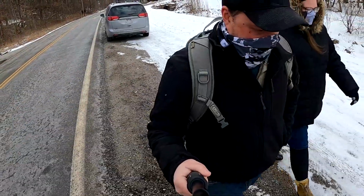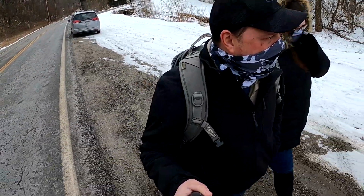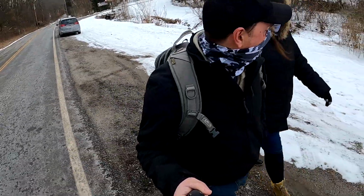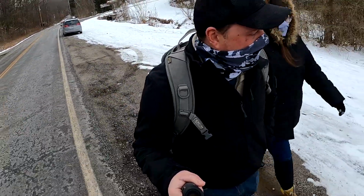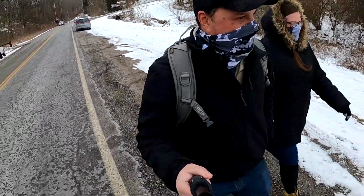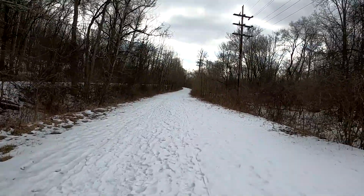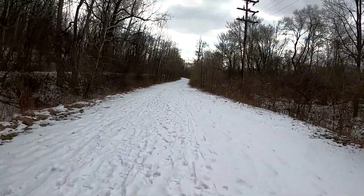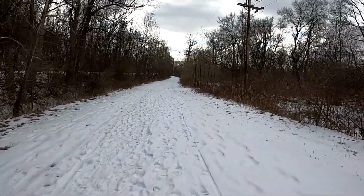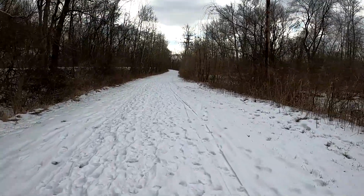The satellite images showed some abandoned buildings that were kind of cool. Let's see. It's cold out. It's like what, 26 degrees? 22. Whoa. I hope my batteries last. It seems like the cold doesn't like the GoPro batteries too much, but it's beautiful out here. A little bit of snow falling. We're supposed to get a lot more tonight.